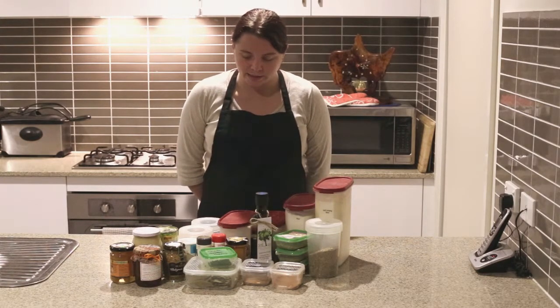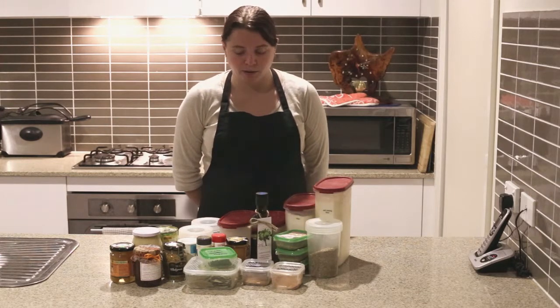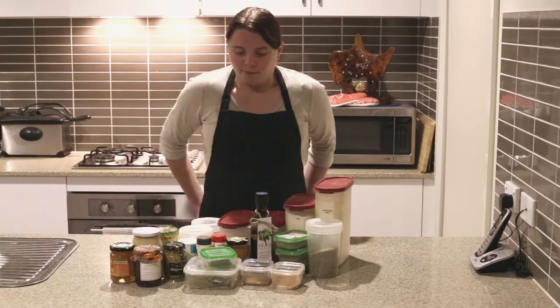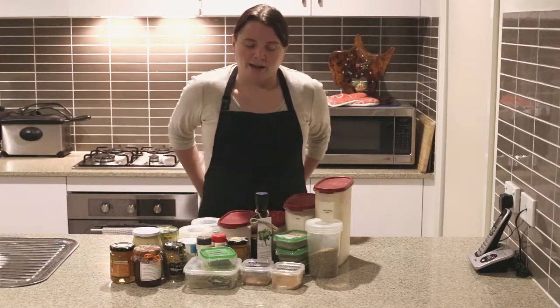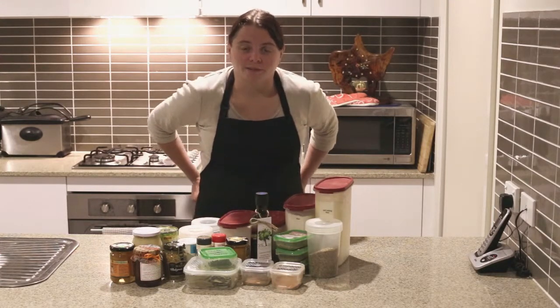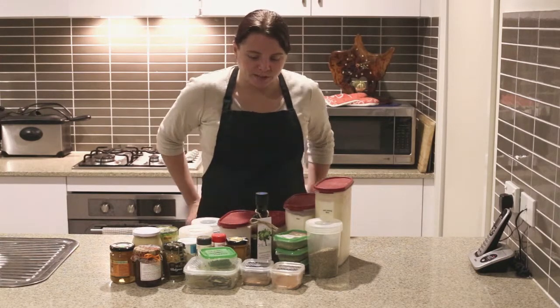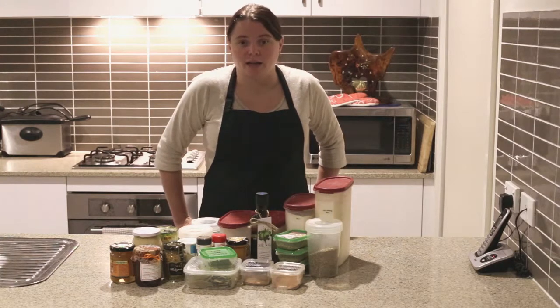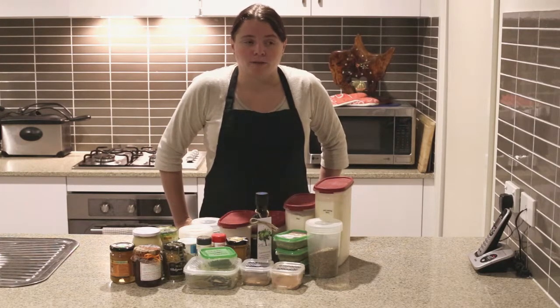Alright, so this is a sample of my collection in my pantry, and obviously it's quite large. Spices are one thing that I've discovered over a fair few years, but when I first started out just to create some basic meals, I didn't really start with any particular spices. Maybe a little bit of smoked paprika, and that was about it.